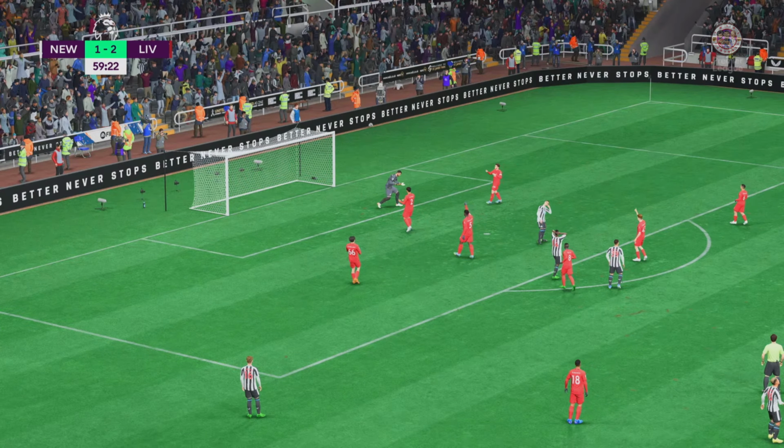So the ball is moving again. We've been treated to four goals. 3-1 the score. Wonderful challenge, and a throw-in coming up. Newcastle will get the throw-in.